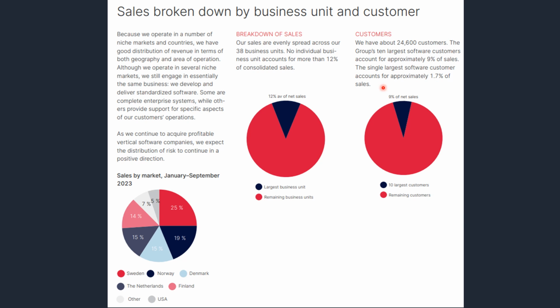So if one of the customers, or let's say that 10 of the largest customers will leave today, they would lose about 9% of net sales. So obviously a big hit, but it's not worse than that.